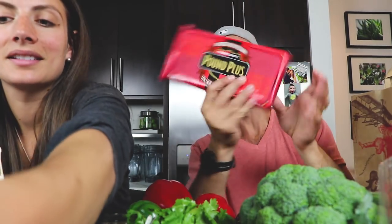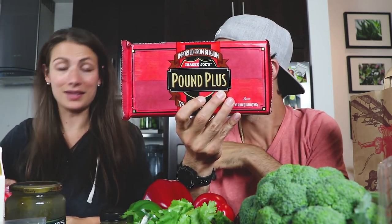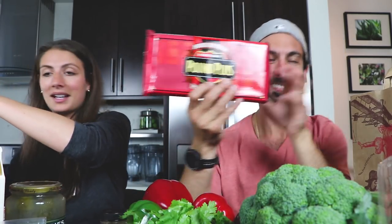More hummus. Again, better homemade. This one pound plus of dark chocolate, you eat it straight. That's for him, by the way. Most women are like the chocolate hounds in the house. Lenny will eat that whole thing. I'll eat the whole thing. That's on next week's grocery list too.